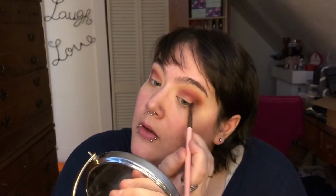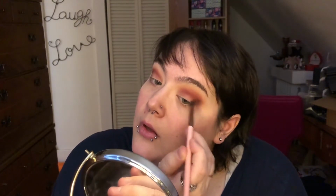So now I'm going to go to the other side. I'm going to go back in with my little Luxie brush for that black shadow and do the exact same thing. I'm going to first stab that color on. And then I'm just going to wiggle my brush back and forth just to blend it out.